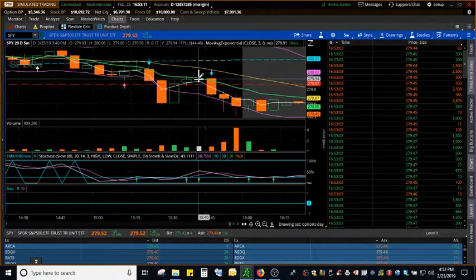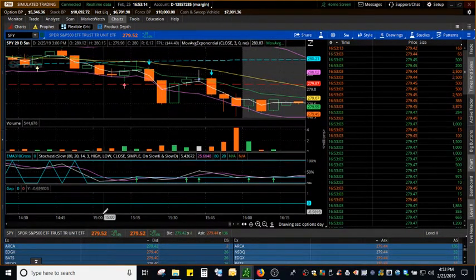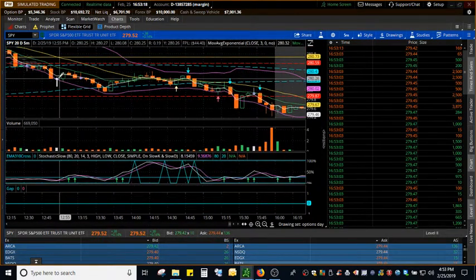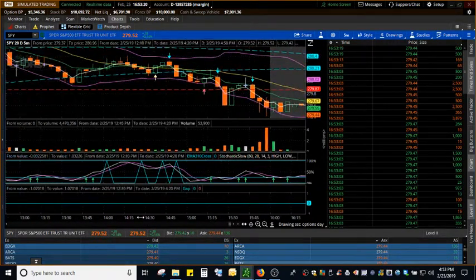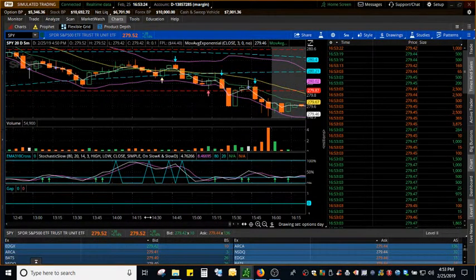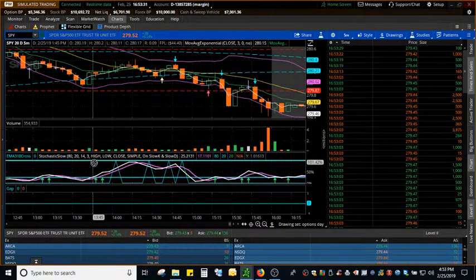This is a doji. They have a little dot in between them. ThinkorSwim puts a little dot right at the open and close. Here's another one. Doji just means, hey, be on the lookout. It doesn't mean to get in. It means something might reverse here, so take a look and keep an eye on it.